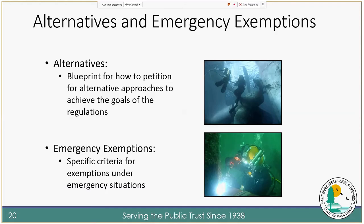And then finally, we have an alternatives section and an emergency exemption section. So the alternatives provide a blueprint for how a vessel owner, operator, or crew can petition for an alternative approach to achieve the goals of the regulations. We know that there are unique circumstances that require alternative management, and this is an opportunity for vessels that fall into those categories to work with us to achieve similar outcomes.